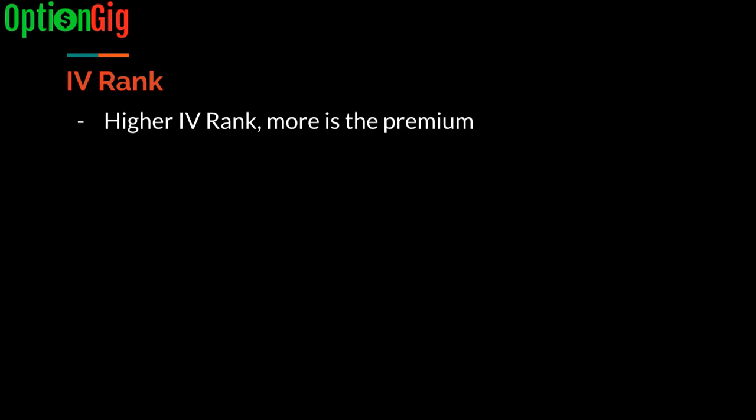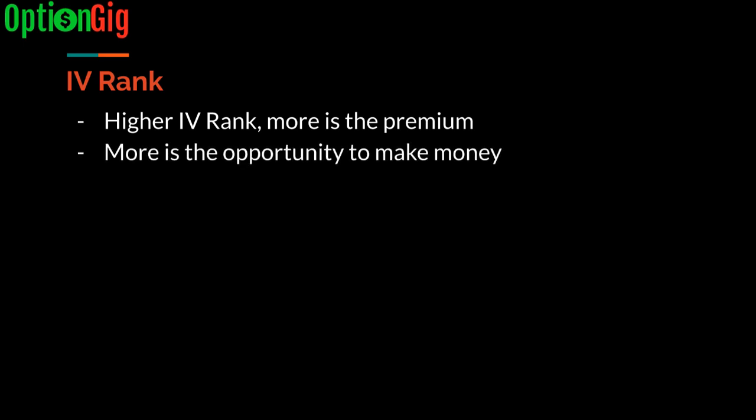So if you open the trade when the IV rank is high, you collect more premium, which widens your break-even point, and when IV collapses, the trade comes into the profitable zone much sooner and you're able to close it much sooner. Thus, it also enhances your return on capital. So look for a higher IV rank. If you figure out a ticker, but its IV rank is 5, then you might just skip the trade, because if IV rank is high, then you have more opportunity to make money.